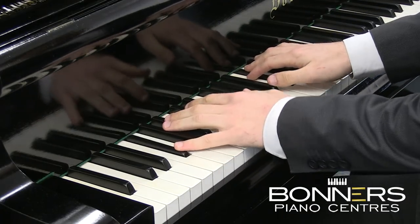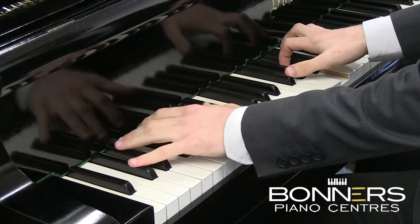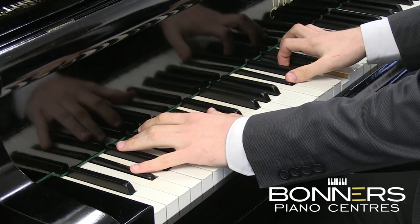piano. You can see it here in our showroom in Reigate, which is just off Junction 8 on the M25, along with the rest of our pianos in our big acoustic showroom as well.